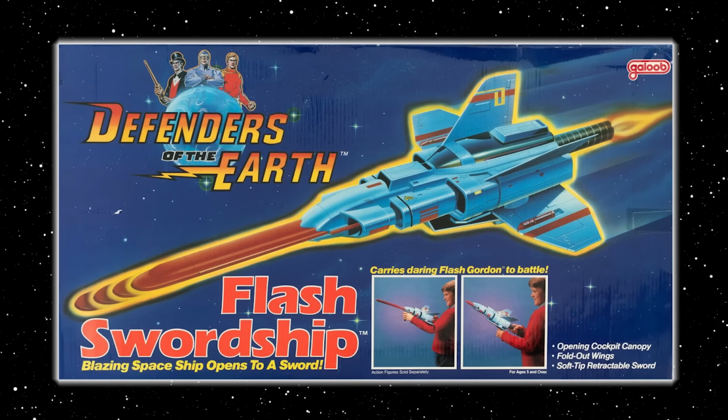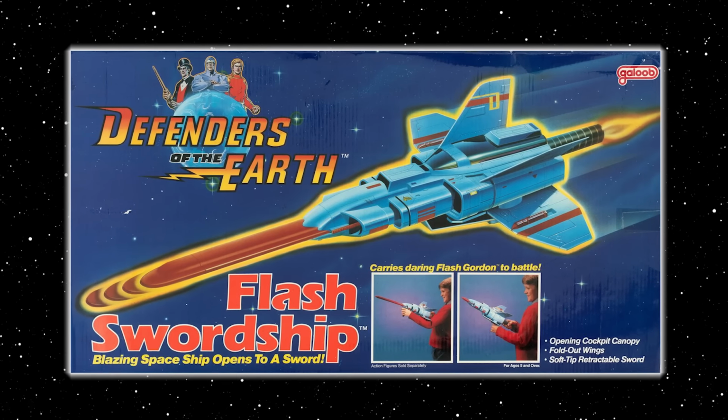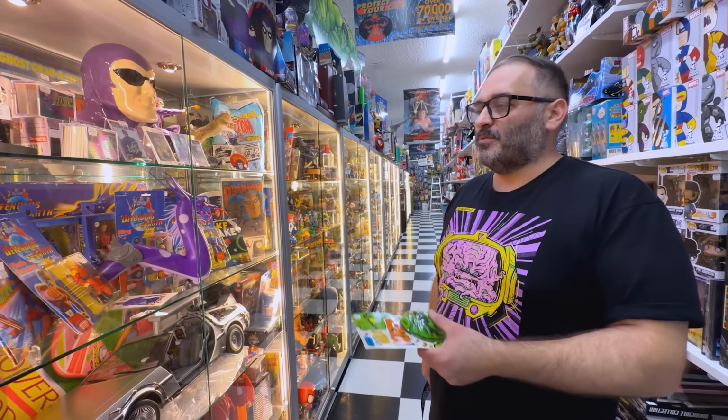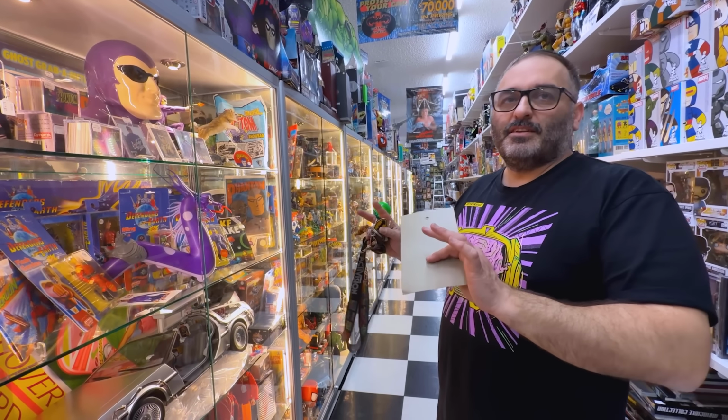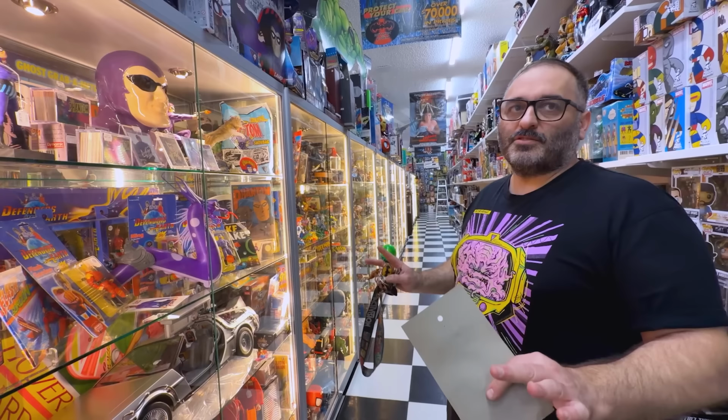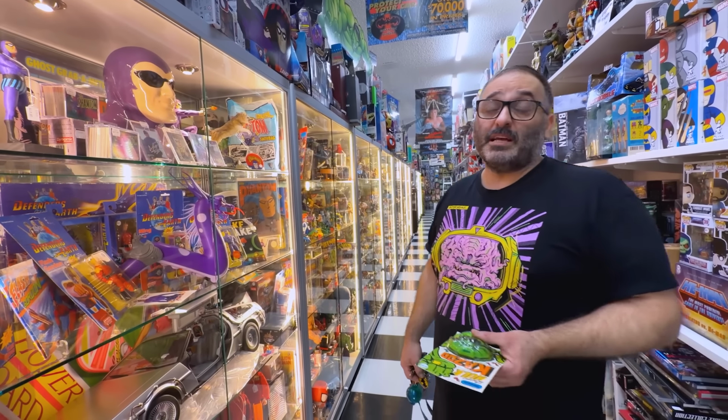They're hard to get. There was a Flash Gordon series running just before this one that had the blimps and stuff like that. But that was technically not Flash Gordon from Defenders of the Earth, just Flash Gordon. But yeah, the sword ships are pretty hard to get as well.